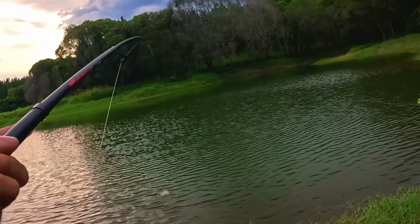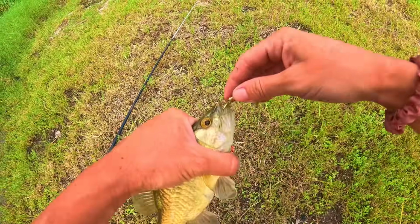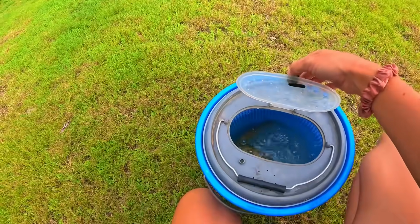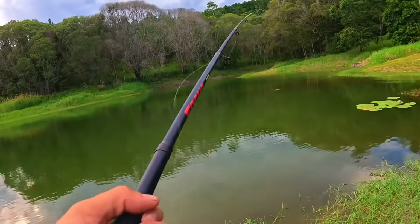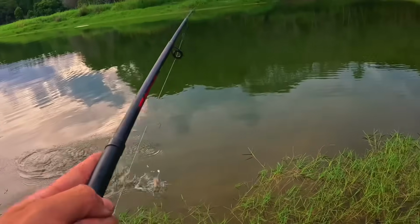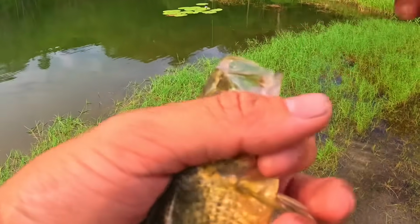Oh, that's a better one. Yes. That is such a good one. Bigger than the first one, I think. That is such a good one, guys. If I can get a few more of those, I'll be happy. Yeah, there we go. Another one, only a tiny one. There we go. Another half decent size one. He's not the biggest, but he'll do.